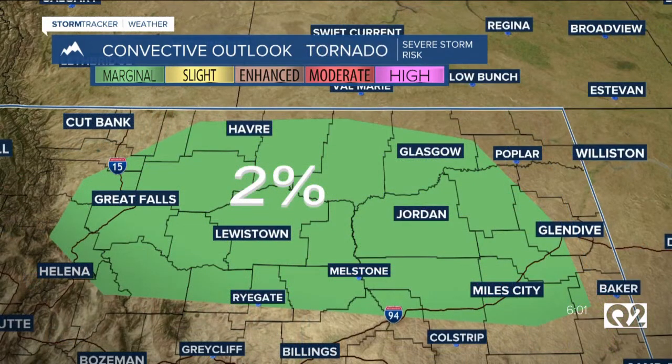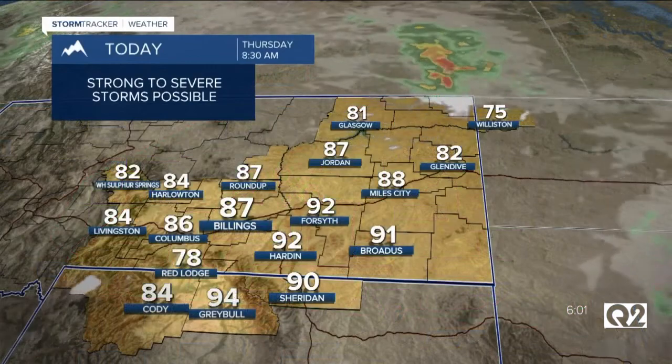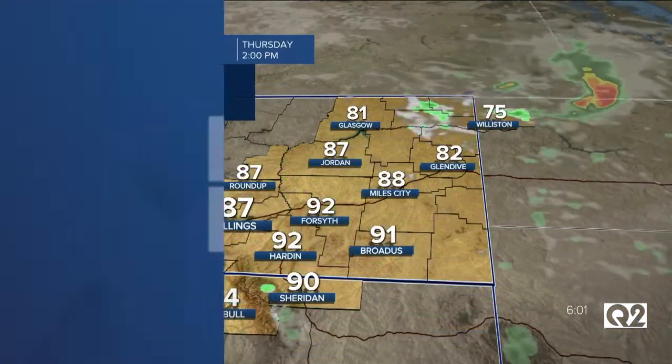It's not a zero risk, it's a 2% risk, it's a low risk, but still in those areas shaded in green, there is the possibility that can happen today, so we'll have to stay weather aware. And we're getting hotter, 80s and even some 90s.